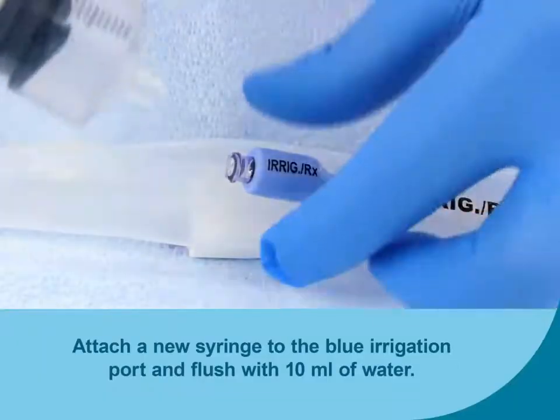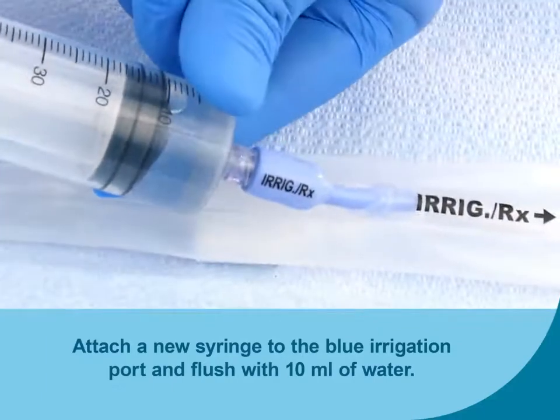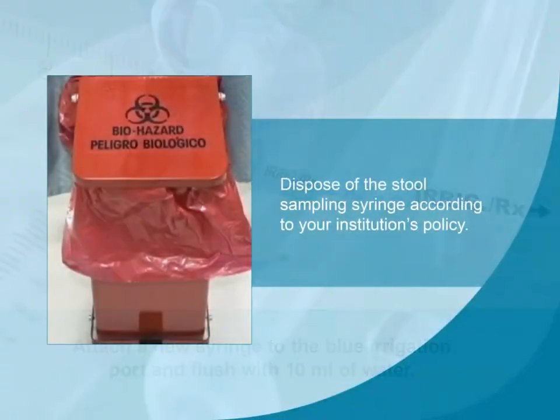Next, remove the cinch clamp. Attach a new syringe, not supplied, and flush the irrigation line with 10 milliliters of water. Dispose of the syringe according to institutional policy.